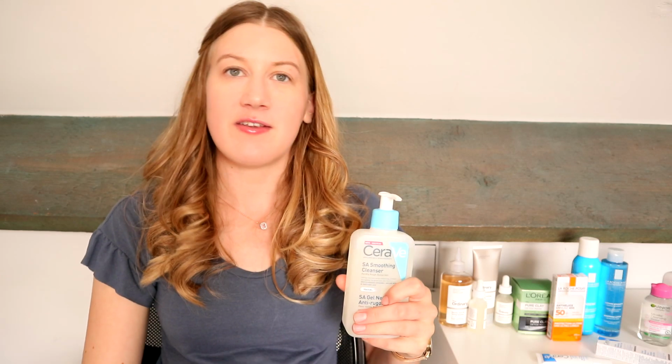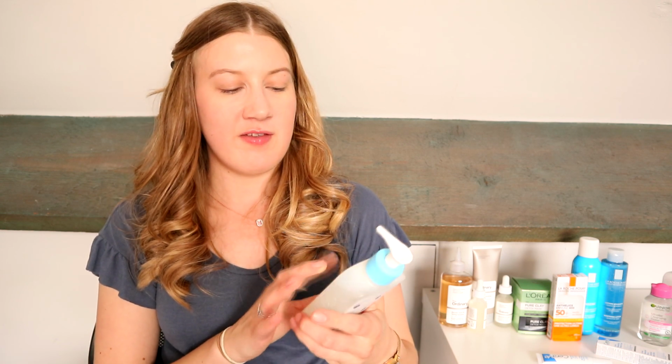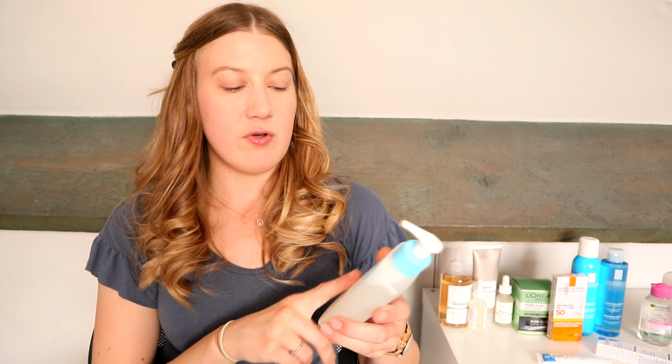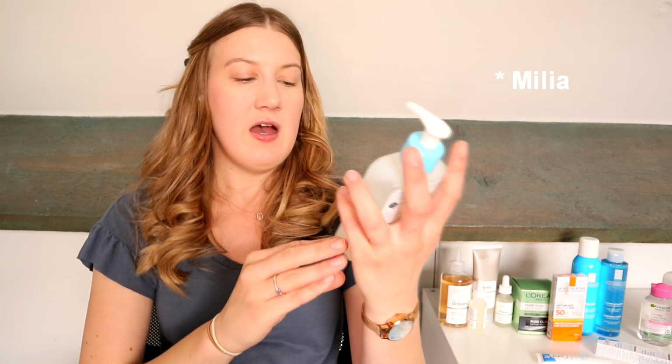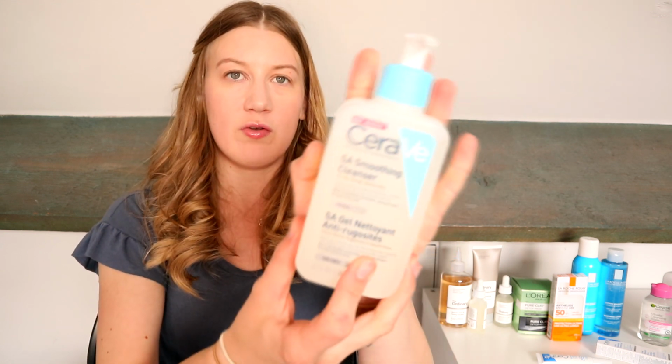So something that Caroline Hiron's is really against is foaming cleanser products. So I decided to buy this CeraVe product, which is completely non-foaming and it contains salicylic acid for helping to smooth rough or bumpy skin. So I have some small little keratin spots on my cheeks, so hopefully it will help to get rid of those. And this bottle is 236 millilitres and it cost £12.50. Yeah, so this is going to be my morning cleanser, which I'm going to be using.